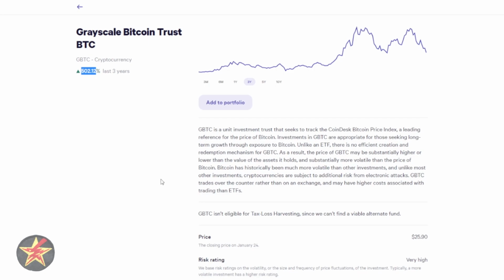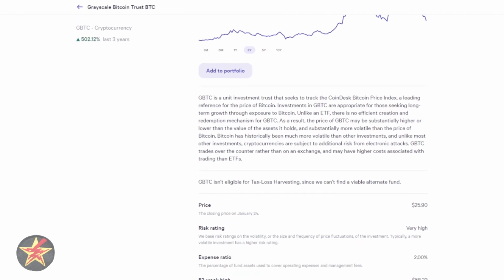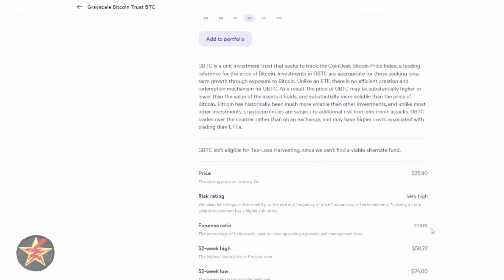And one of the things that I do not particularly care for, especially with the Bitcoin trust, is if we come down to our expense ratio, it is 2%. The rest of your ETFs that you're going to be investing in with Wealthfront normally are 0.16.